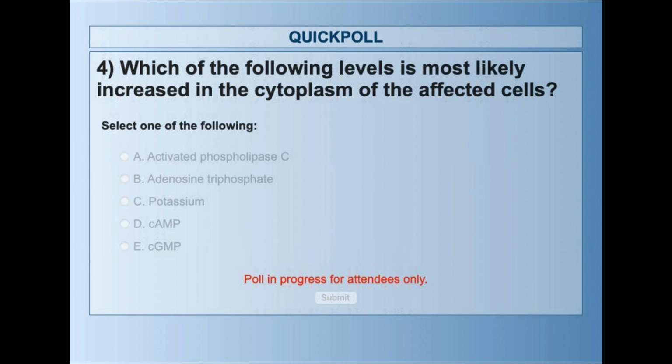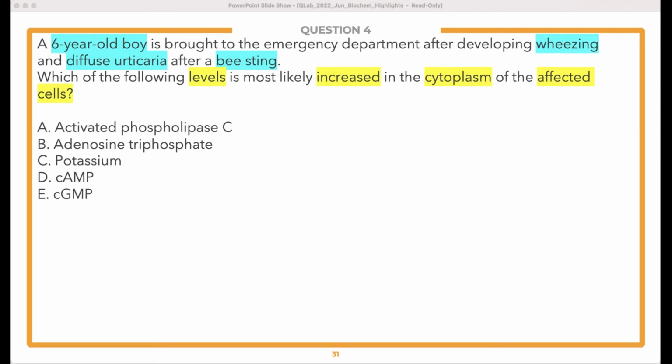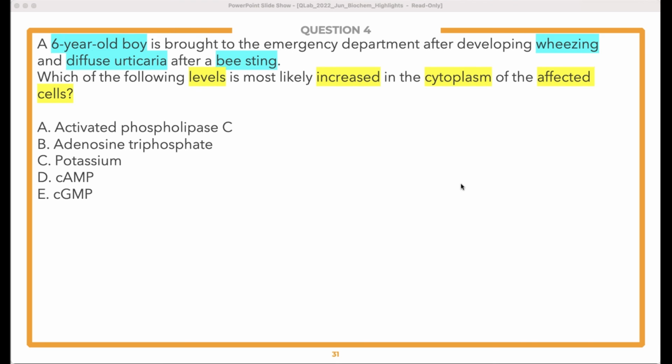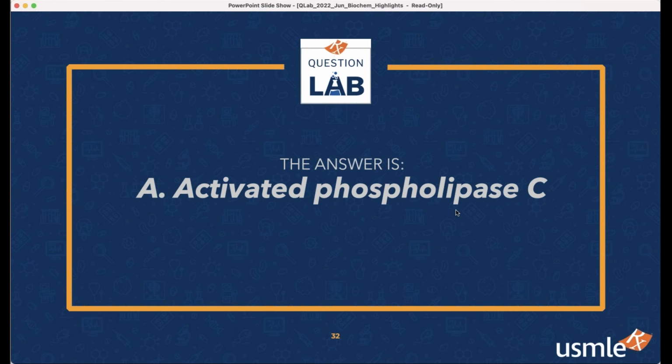Okay, let's go. 70% have voted, so we're going to go ahead and close this poll, and we'll share the results. So it evened out a little bit since I made that earlier pronouncement. Looks like activated phospholipase C and cAMP are your two leading vote getters, with cGMP right behind it. So with that, let's go ahead and hide these results and find the answer. And the answer is answer choice A, activated phospholipase C, which was the leading vote getter. So congratulations. That's going to be a win for the crowd tonight.